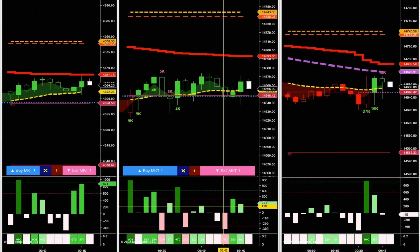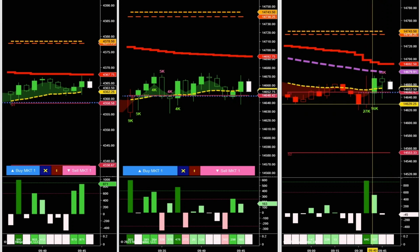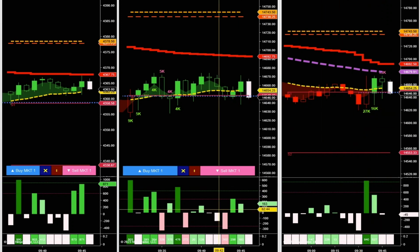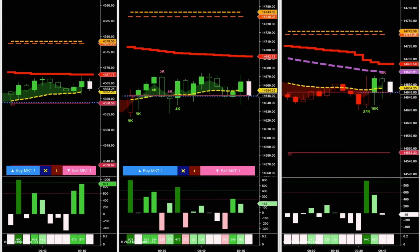I'm just looking at all this green, all this positive order flow, big positive volume on the volume candles, yet I keep looking at this chart. They're not lining up, so I'm just hanging out on the sidelines.